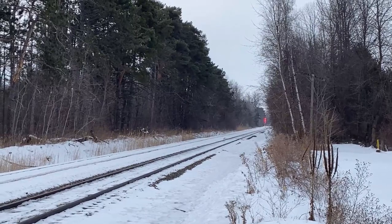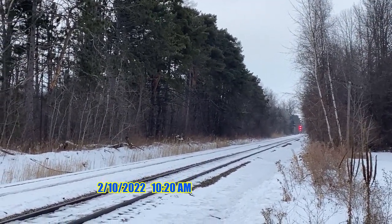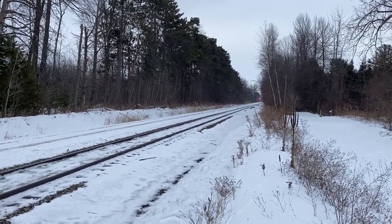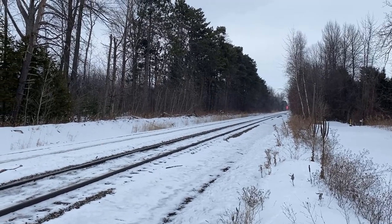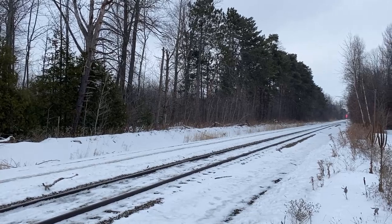We are here at Cliff Haven, New York, CPC 165 on the CP Canadian subdivision. We have 930 coming southbound with NS and CP power, and it's not all that remarkable other than the two different railroads on the same train. But it's been a while since I shot a train, and it's a nice day. It's almost 40 degrees.